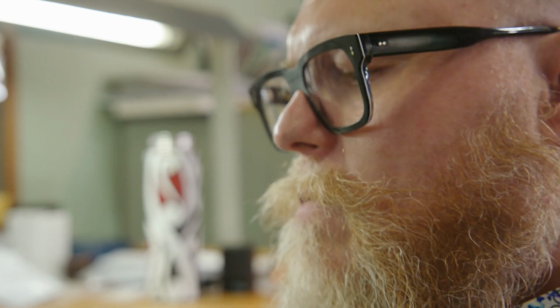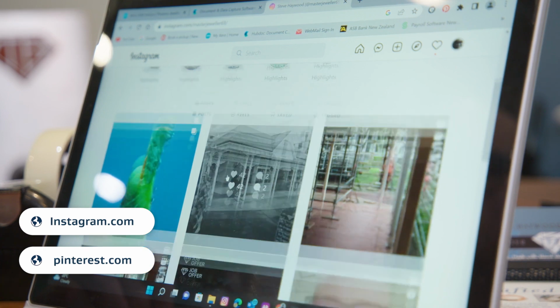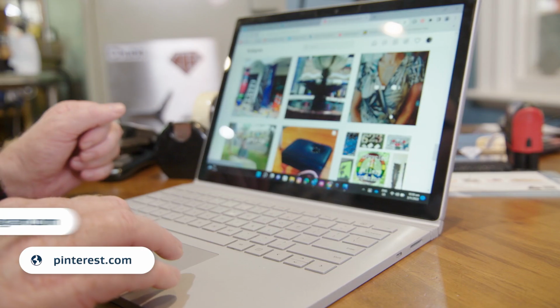Social media, I use a variety, and it's sort of driven by what I like to use. I like Instagram and I like Pinterest because it's very visual. I'm pretty much driven by those two, but then also share to Twitter and Facebook.